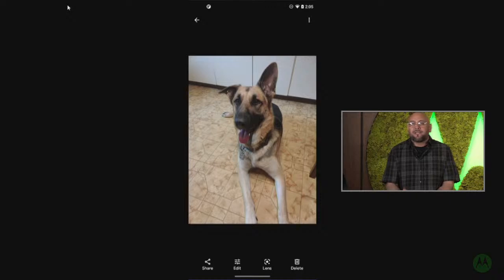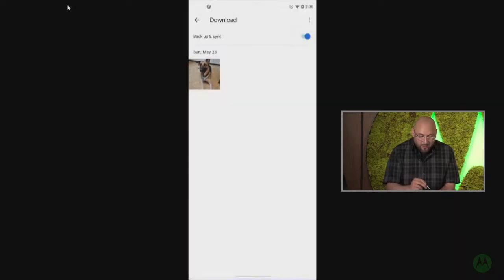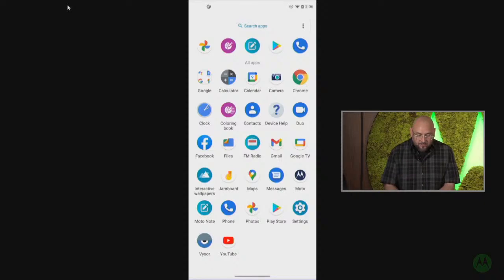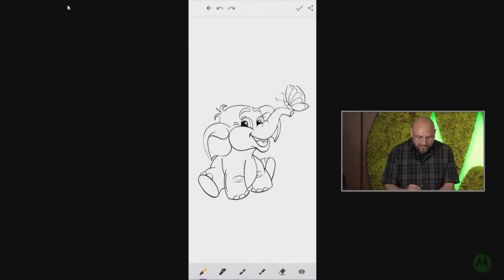And then there's another question here. Can I make a drawing of that iconic M Batwing with the stylus? Yes, you can. Let's show you. Absolutely, you can. One thing that we added is a coloring book app. So this is something Motorola put in there. So you get great coloring book pages. You can start coloring to your heart's content.